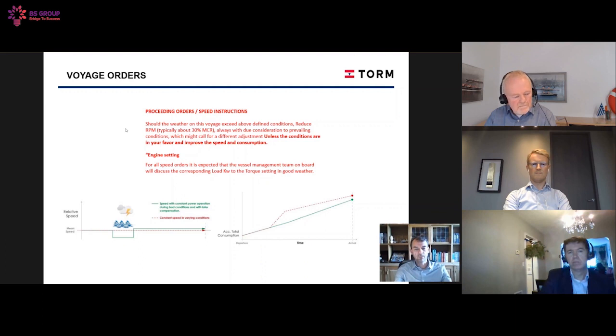In the past, we had a lot of our vessels increasing the RPM in bad weather in order to force the instructed speed. But if we look at the charter parties, and now also if we look at our voyage orders, there is no expectation of high speed or ordered speed in bad weather, which is natural for most people. But for a customer who has a dialogue with the captain, they may not have that level of understanding.